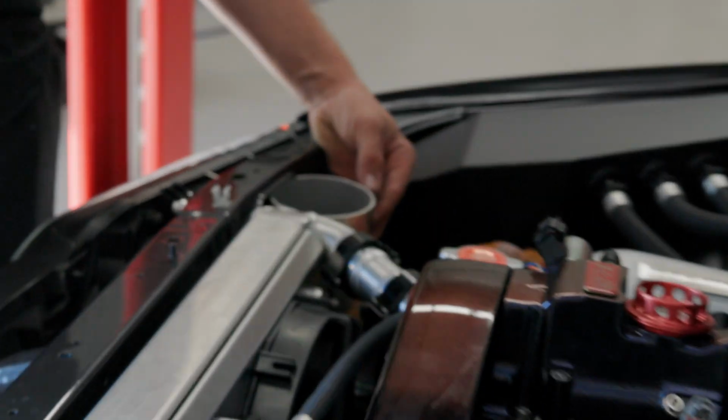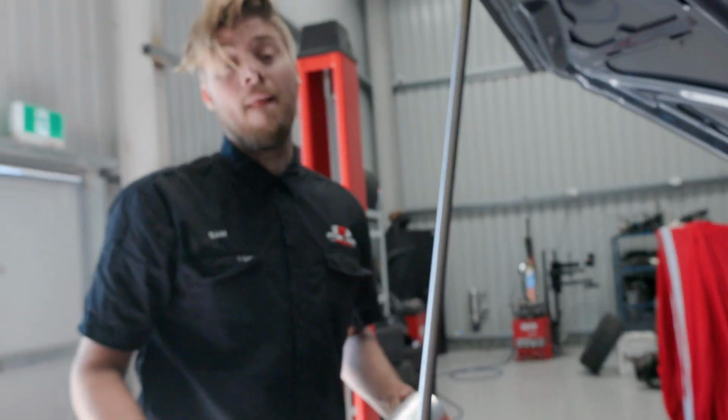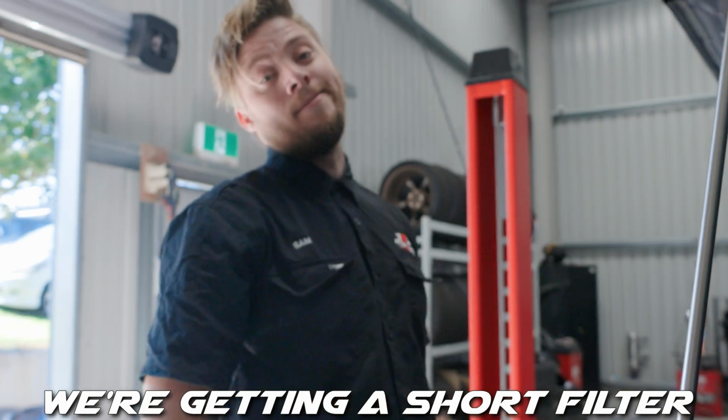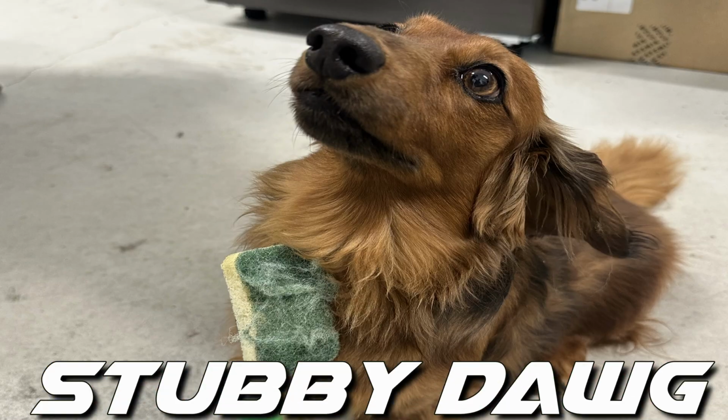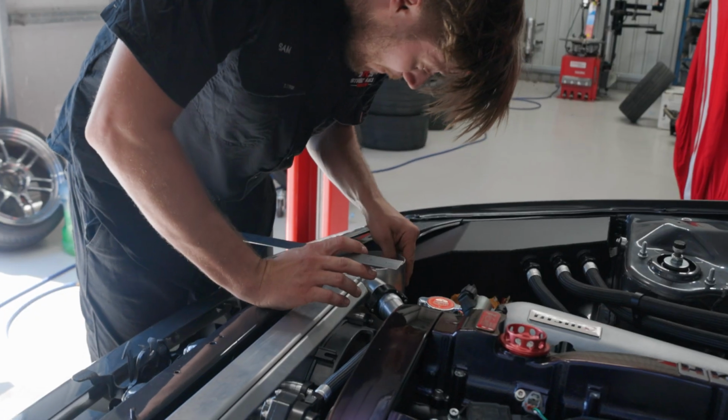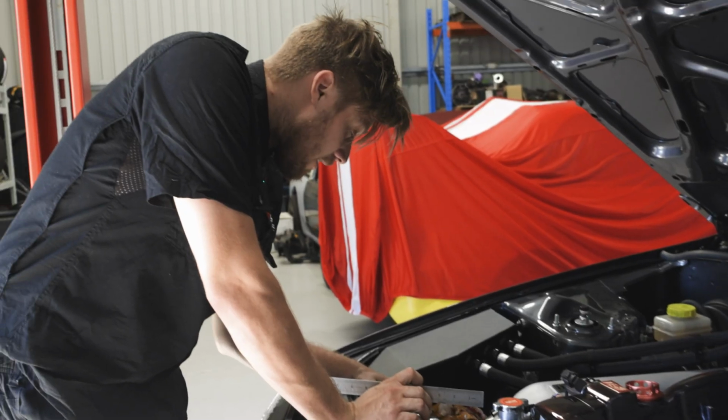Big honking overflow. If you put that there, it will be really hard to get the filter out. Nah, we're getting a shorter filter. Oh, you thought of it. Yeah, I already thought of that. We're getting a stubby dog. You're getting a rat dog. Yeah, there's lots of fun about it.